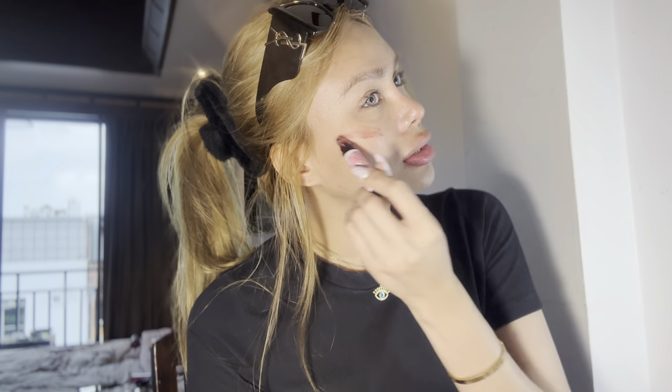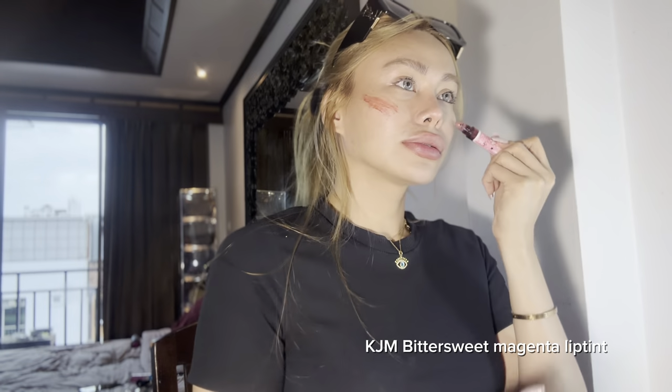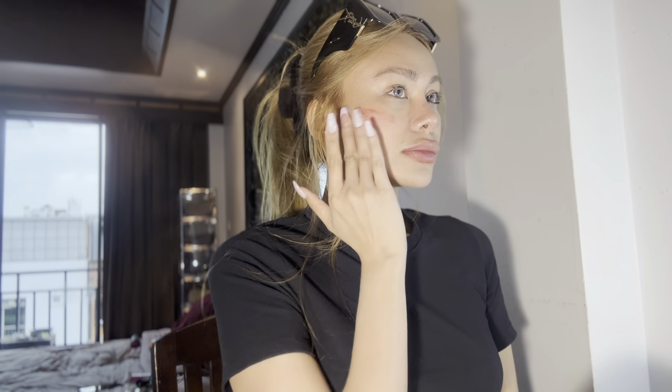Yeah, as much as possible, I don't want to edit this video, so let me have a quick lip tint. So yeah, when I go out, I just put lipstick or lip tint on sunblock. Okay.